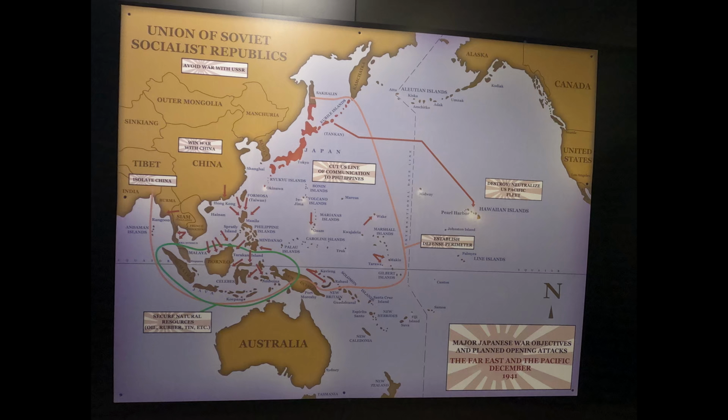Yeah, and obviously cut U.S. line of communication to Philippines. So that's interesting. I guess we had a footprint in the Philippines. I didn't know that before World War II. That was kind of news to me. So established defensive perimeters. So they basically wanted to seal off the entire South Pacific from us. And then, of course, they attacked Pearl Harbor, neutralized the U.S. Pacific Fleet on December 7th, 1941.